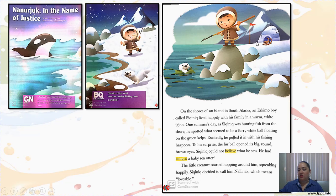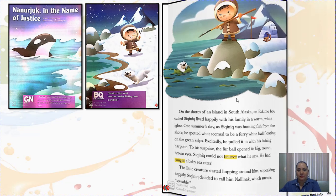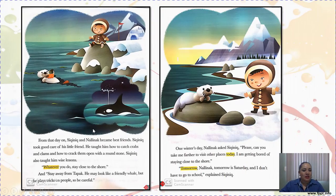Okay, this story begins with this boy. The name of this boy is Seakinnick. Okay, and he was fishing when he saw the white otter. He thought it was another thing, but it was a surprise for him to see the baby sea otter. Okay, let's continue. On the next one, let's read the next page.